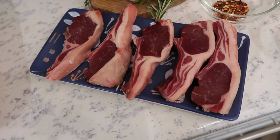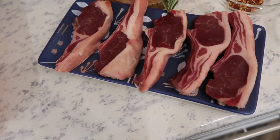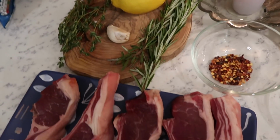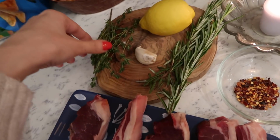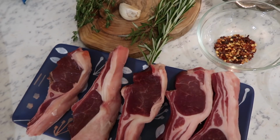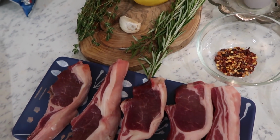So Layla will have 2, I'll have a couple, and then there'll be 1 left over that I'll just wrap in tinfoil for tomorrow. I do have some herbs and spices that I'm going to use to marinate the lamb. I'm going to be caramelising them in a pan and then letting them cook in the oven because I want to make sure that they're done properly with Layla having them as well.